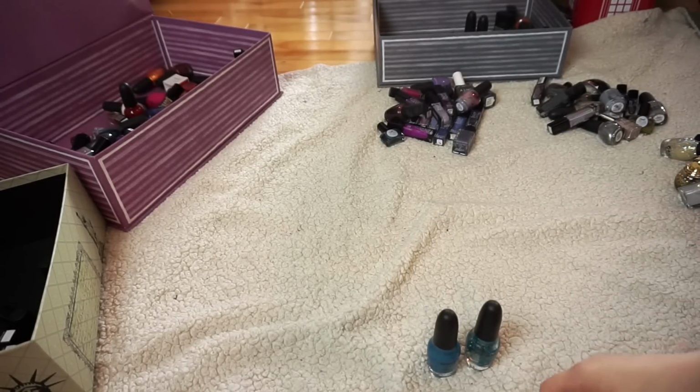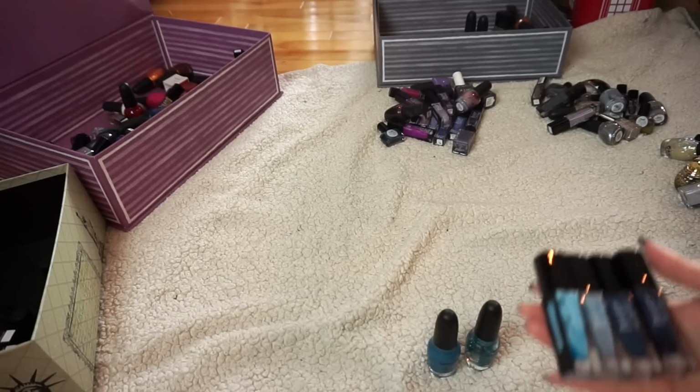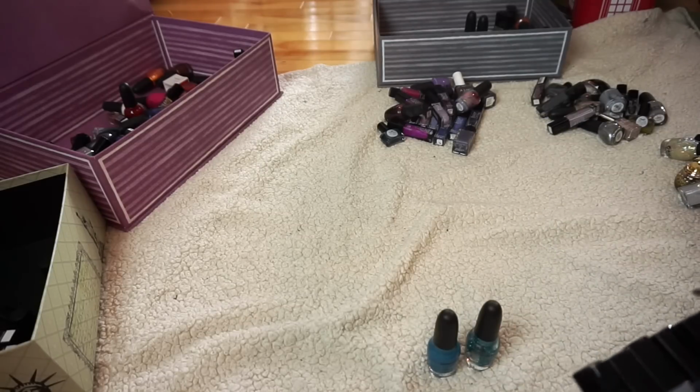Like, I feel like some of those polishes are like 5 years old, and I know polishes last a while, but I need to let go of things instead of hanging on to them, especially because I know I haven't used it in a long time.